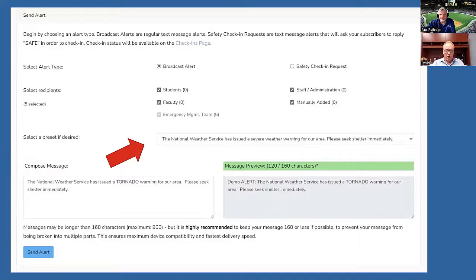Also, if you're doing this on your phone or your iPad or something like that, you can also use voice to text and compose a message. Just make sure it actually says what you wanted it to say, because you know how voice text is. It'll then create the preview for you.